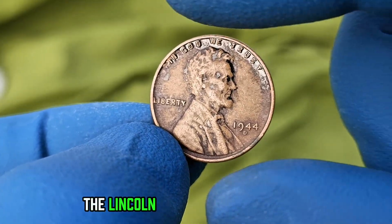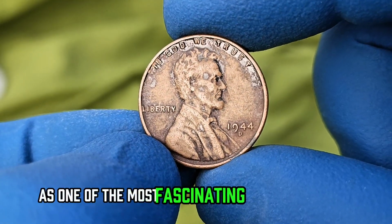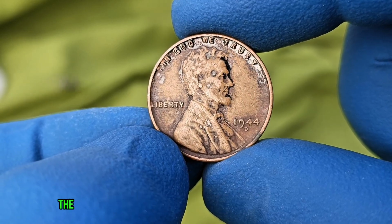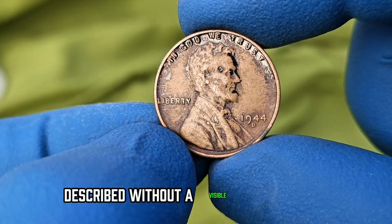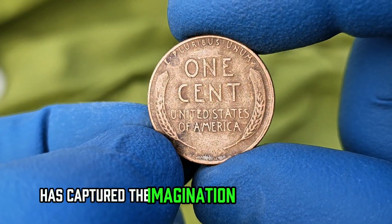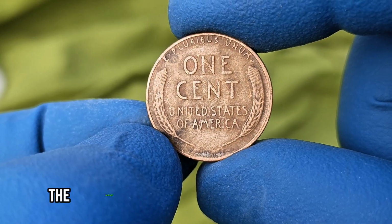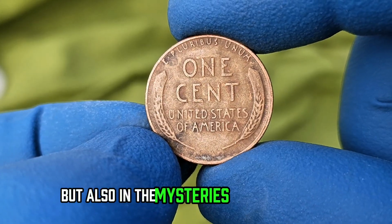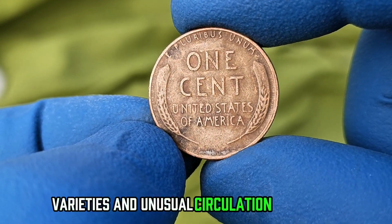First up, the Lincoln wheat penny from 1944 is often regarded as one of the most fascinating coins in American numismatics. And among its many variations, the intriguing 1944 Lincoln wheat penny, described without a visible mint mark in extremely dirty condition, has captured the imagination of collectors and treasure hunters alike. For coin enthusiasts, the excitement surrounding this coin lies not only in its age, but also in the mysteries that sometimes surround mint marks, varieties, and unusual circulation conditions.